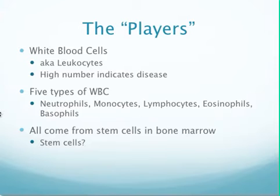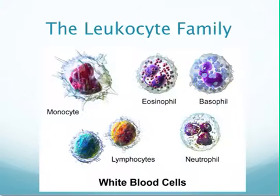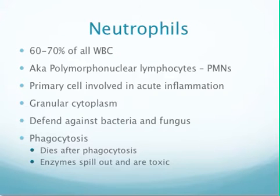What are the 5 types of white blood cells? Well, neutrophils, monocytes, lymphocytes, eosinophils, and basophils. And where do they come from? They all come from stem cells in the bone marrow. Okay? So, neutrophils. Neutrophils are the first responders. They show up at the site of injury first. The vast majority of white blood cells are neutrophils. They are 60 to 70% of white blood cells, in fact.